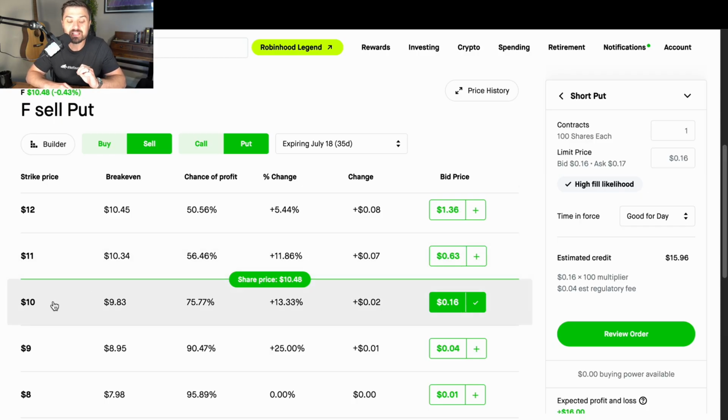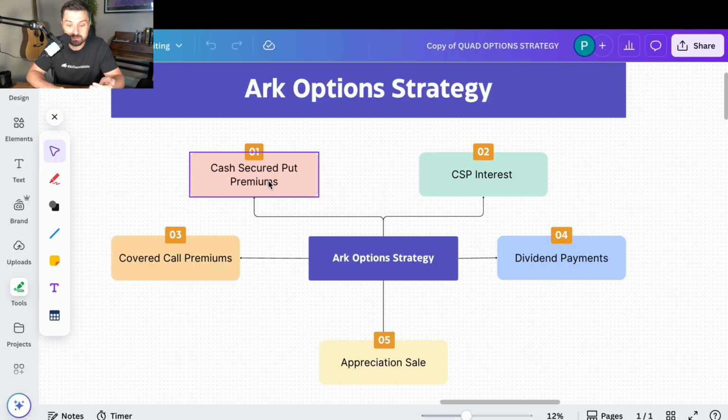But with that said, right, let's say 35 days rolls around and Ford is trading sideways. It's still around 10.50, where your contract or contracts, depending on how many you open, will expire worthless. Your collateral, your $1,000, however many contracts you have, will be returned back to your account. And then you just run the play again for the following month till, you guessed it, collect more premium and collect more interest, okay? But let's say you do get assigned.